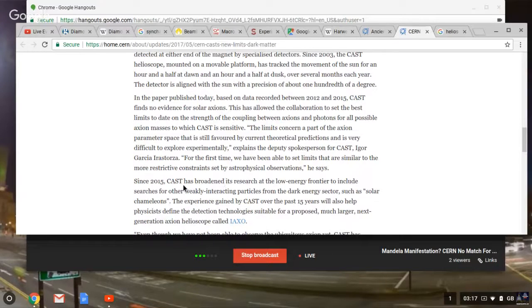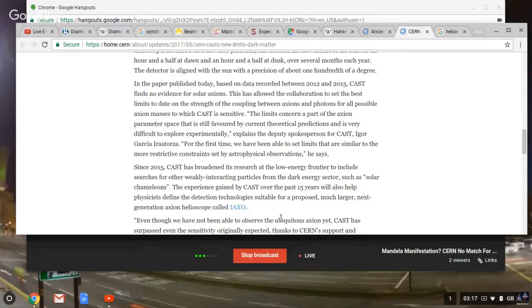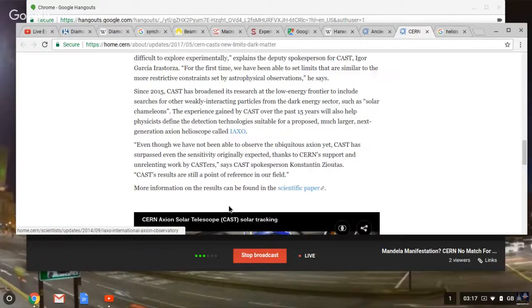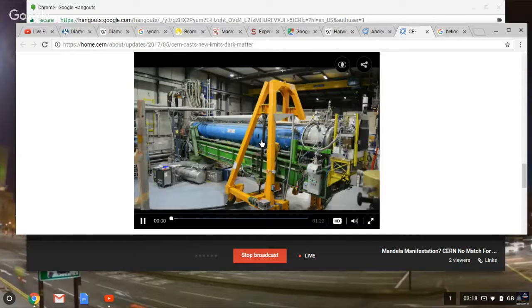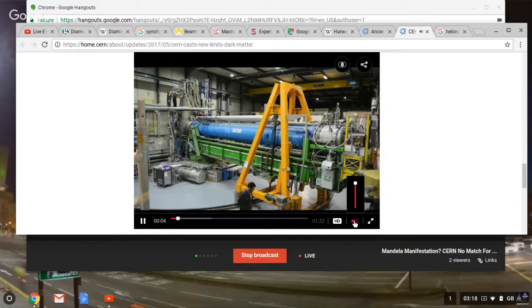Since 2015, CAST has extended to a low energy frontier to include searches for other weakly interacting particles from dark sectors such as solar chameleons. The experience gained by CAST over the past 15 years will also help physicists define the detection technologies suitable for a proposed much larger next generation axion helioscope called IAXO. Looking on, they're going to build another telescope. Keep your eyes peeled for that one. Let's have a little look at this, see what this shows us. Just this track in the sun.